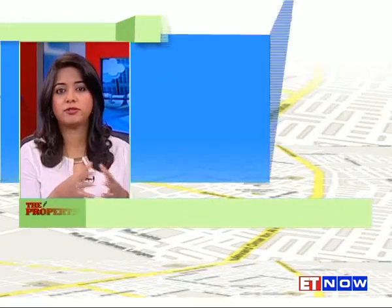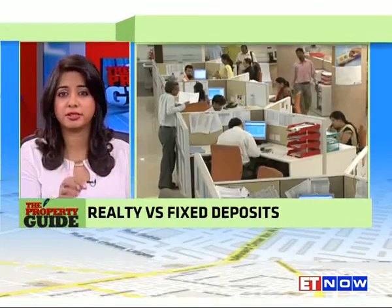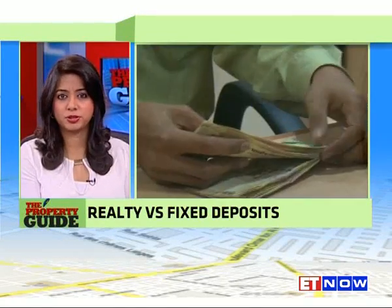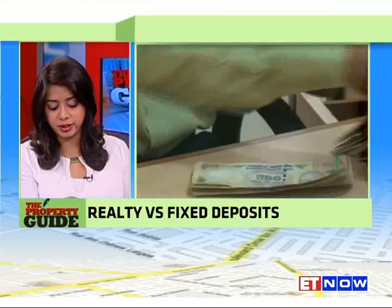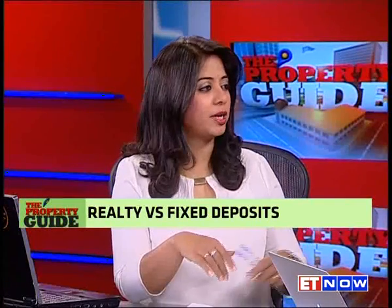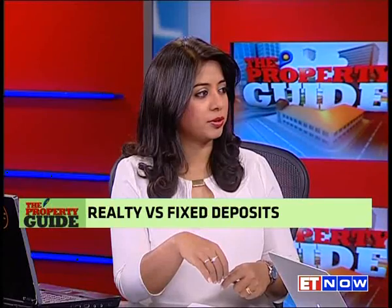Now, there's an obvious assumption that when you get into a fixed deposit, there's no risk at all involved, but there is the risk of inflation where the value of your money will come down, not so much over 2 or 3 years. So, Arvind, I want to bring you in. If we take Jayashree's idea a little further of getting in on a subvention scheme at the pre-launch phase, what sort of risk would I be taking on as an investor at that point?